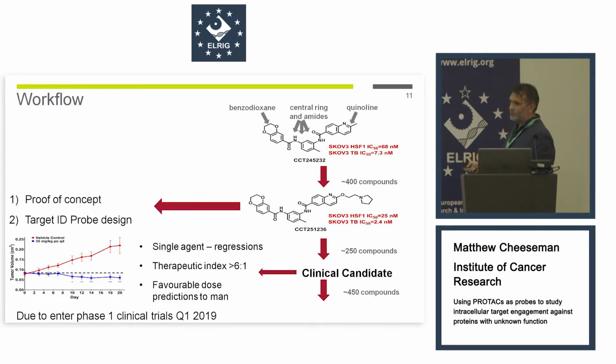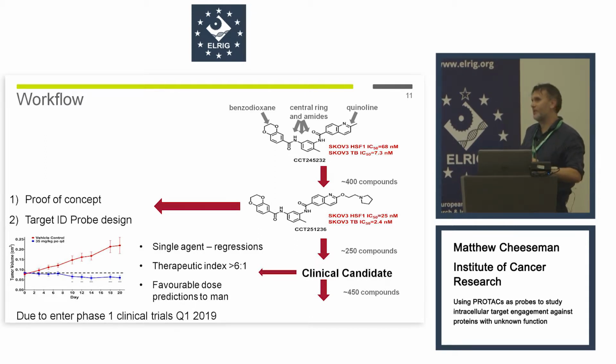From 236, we had another 250-odd compounds, and we got to the clinical candidate, which I can't show you at this point. But with the clinical candidate, we were able to show that this is a single agent, so we didn't have to add a second drug like we were doing in the original screen. As a single agent, we could get regressions across multiple ovarian tumor types. From the toxicology, our therapeutic index is greater than 6:1, and the PK was sufficient to give favorable dose predictions to man. So that clinical candidate is currently being progressed into phase 1 trials next year. I'd also say we made 450 compounds after the clinical candidate because we weren't certain we had the clinical candidate, which is an interesting point.